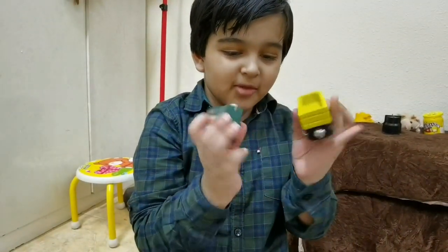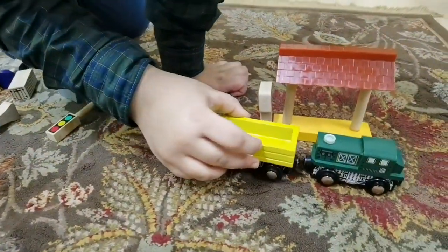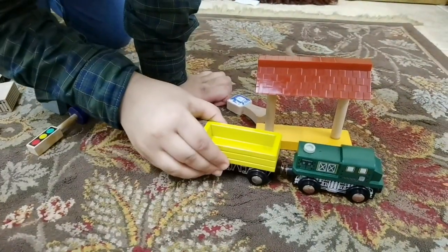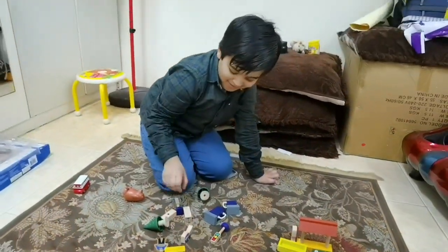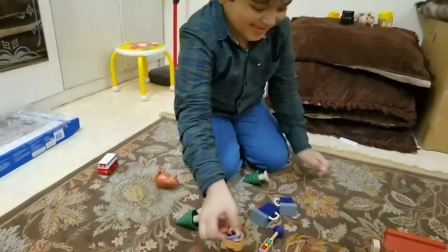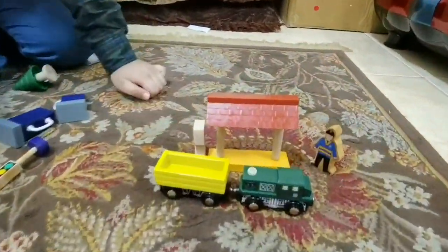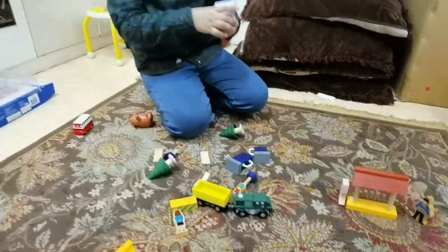It can stick because it's metal. I keep it here and I'll show you how it will stick. Look, I know the wrong way. Then a police officer. We need something else. Road, yeah, we need road.